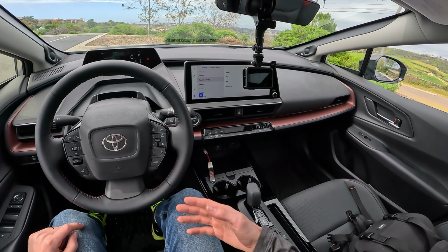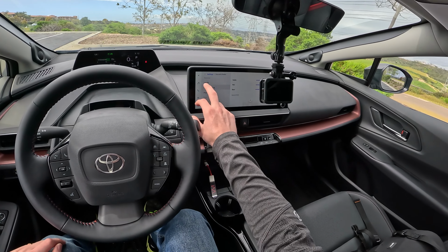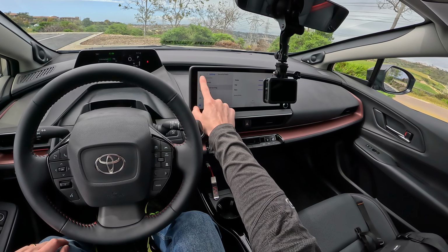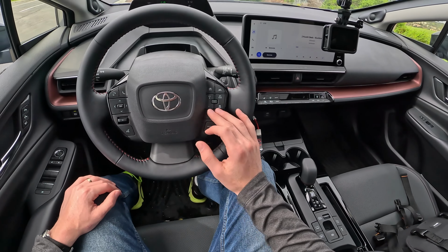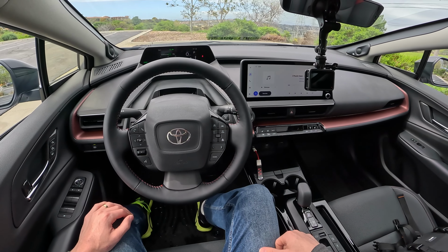For track selection, no physical controls up here. So if you're not on the right screen, say you had CarPlay up or you were doing navigation or something, you'd have to click here to the media screen and then change your tracks. The passenger would have to go through those steps. The driver at least has the right side of the wheel track selection there.